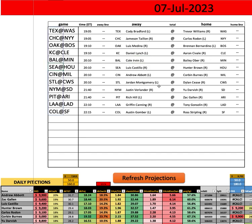Seattle and Houston, both pitchers in play. Very little offense for me outside of Houston. I think Castillo is a little bit attackable. Probably just going to stay off of most of Seattle here. I don't like going after Hunter Brown usually, even though there's still some variance with him. I'd probably rather play him than try and get a leverage piece from Seattle here. So mostly just pitching there.